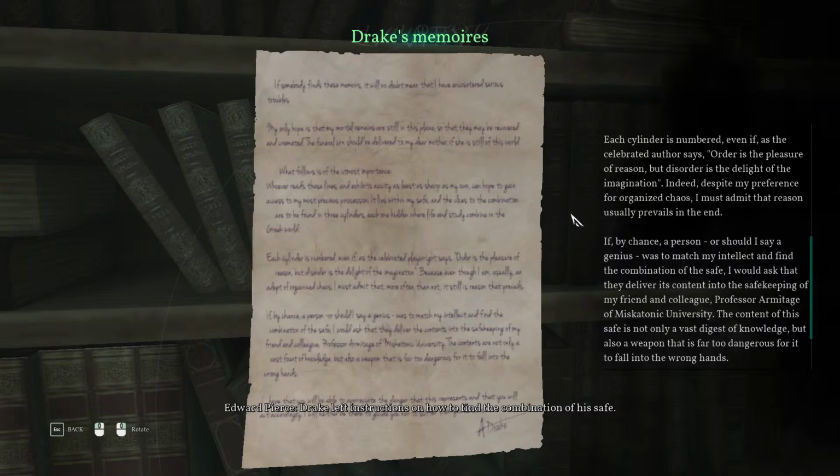If by chance a person, or should I say a genius, was to match my intellect and find my combination of the safe, I would ask that they deliver its contents into the safekeeping of my friend and colleague, Professor Armitage of Miskatonic University. The content of the safe is not only vast digestive knowledge, but also a weapon that is far too dangerous to fall in the wrong hands.